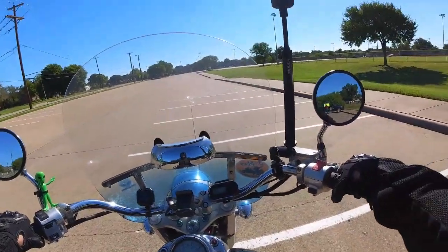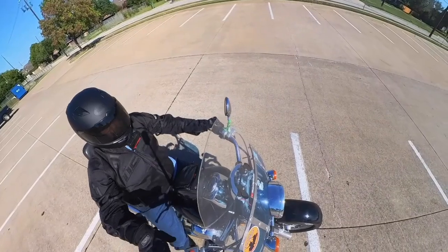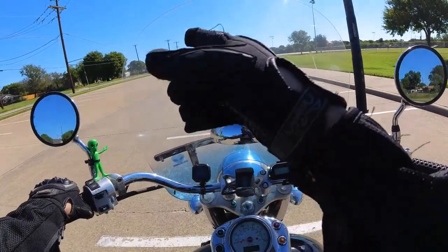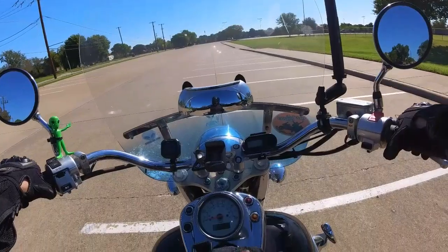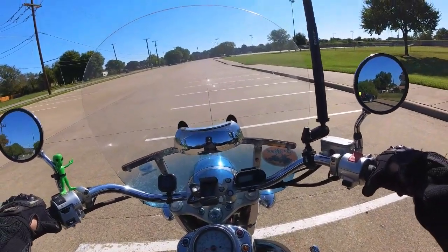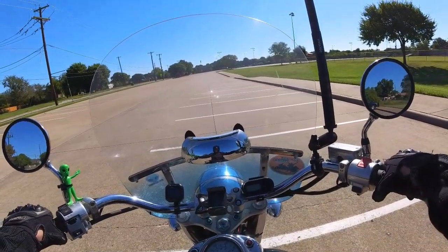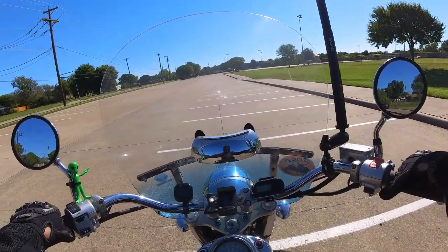So let me go ahead and demonstrate this the best way I can. What I'm going to do is run up here, using these lines, I'm just going to pick a line. And also, if you're new to this, start out really slow. Don't try this at real high speeds. Don't try it at 30, 40 miles an hour until you can get the technique down to a level where you're really comfortable.